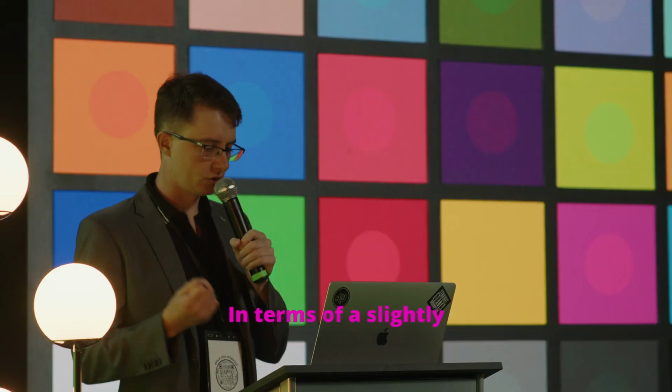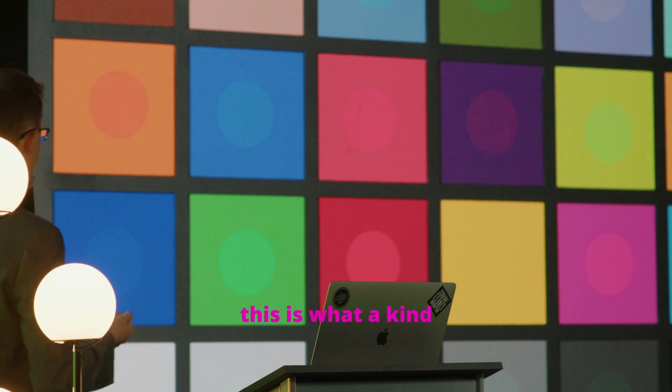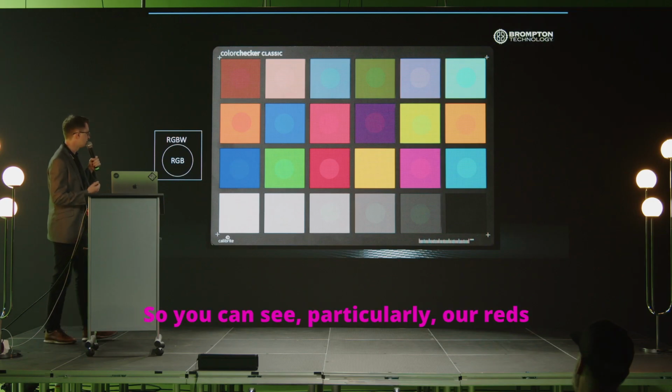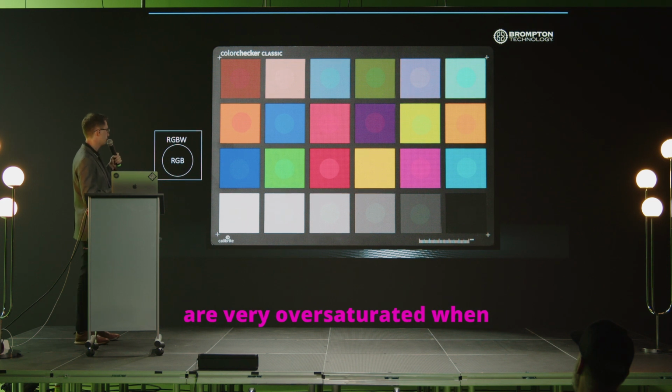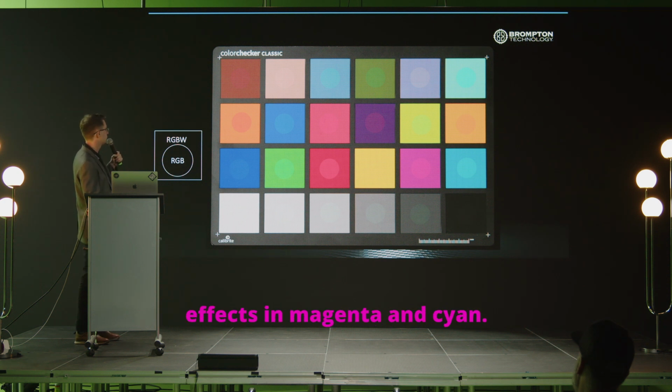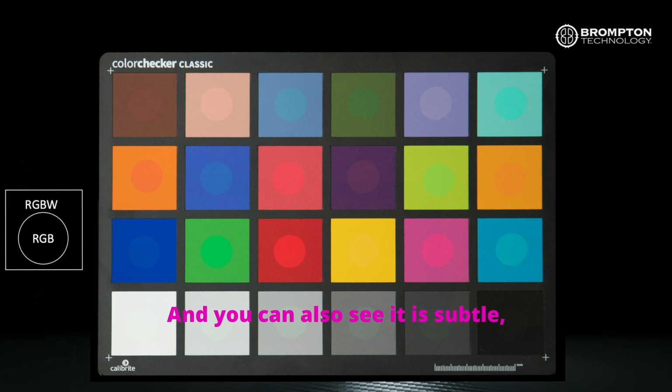In terms of a slightly more scientific measure, this is what a color checker chart would look like under this illumination. You can see, particularly, our reds are very oversaturated when they're under RGB illumination. They pop completely differently to the other primaries. We also see pretty profound effects in magenta and cyan. You can also see, it is subtle, but it's there, that our skin tone chips are shifted. Orange is also really blown out. The reds are pushed forward. So it really has quite a profound effect on color rendering.